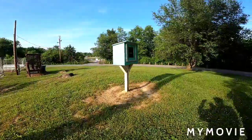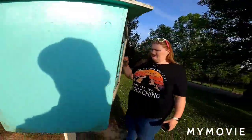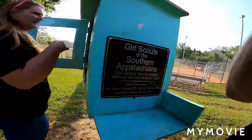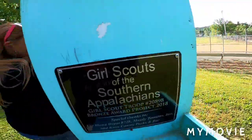Well, we're on the next one. Here we are. We're at a little library thing. We're about 18 feet, so it's definitely here. She's going in. I'm going to the back and under. Nothing under. Nothing on the back. This was done by the Girl Scouts. See? Girl Scouts. Okay.